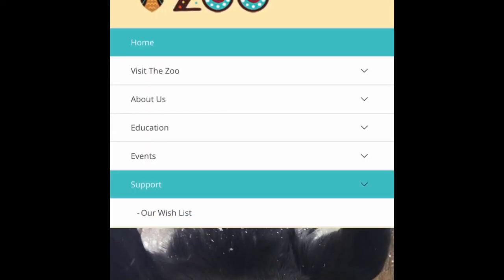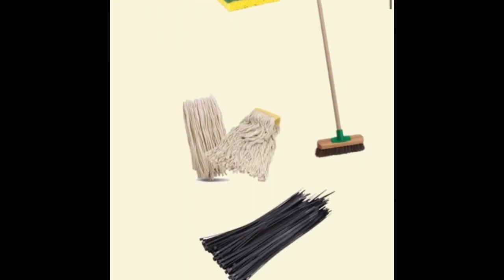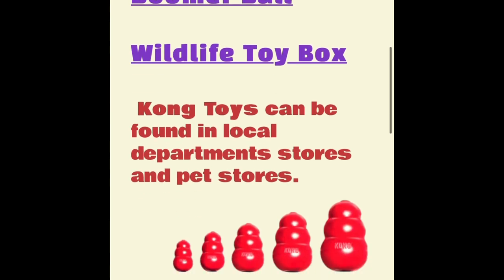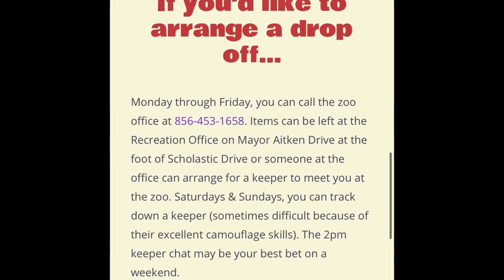So like I said before, here is the website to the zoo and here's their wish list. We are going to grab a couple of the cleaning supplies like the vinegar and the mop heads and bleach and paper towels and stuff like that and bring it to the zoo. If you can, try to donate today.